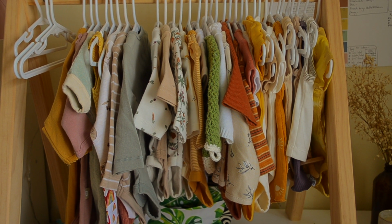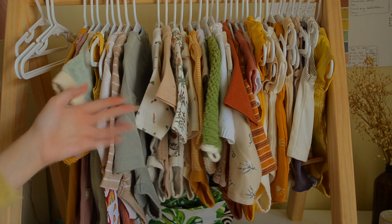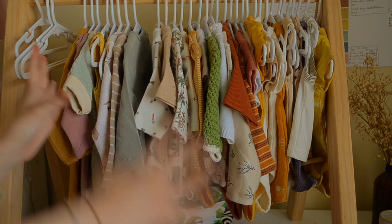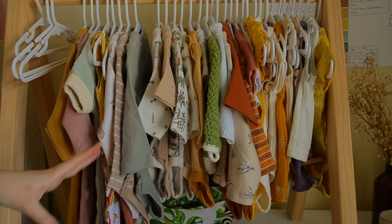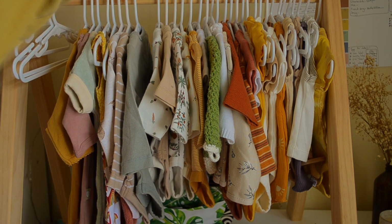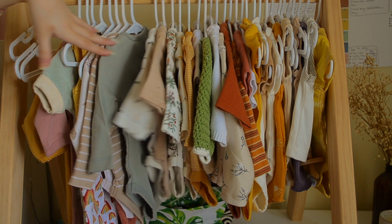I'm trying to downsize my baby clothing because I just have way too much, so I'm trying to see if I can just have this amount of clothing, and if I can, I'll get rid of everything else that I have. These are my favorite pieces at the moment.